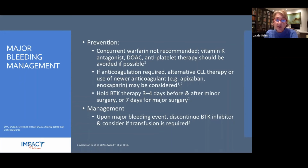For patients that experience major bleeding events, of course, these need to be managed acutely and appropriately based on the nature of the bleeding event, but typically we would discontinue the use of the BTK inhibitor either temporarily or even permanently if the risk of recurrence is high, and consider transfusion as necessary.